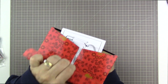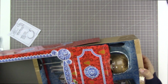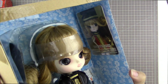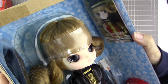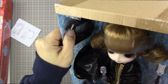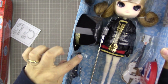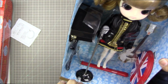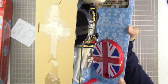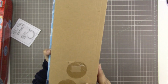Now I am going to show you this doll, so I'm going to take her out of her box, and I'll just show you how she comes in the inner sleeve of her box. You can see her card right there. There she is. I think this is a scarf. It feels like it. We'll have a look at that. And a hat, and her boots, and her stand. She has a mic and a guitar with a guitar strap and a really cool stand. It's like the British invasion here.